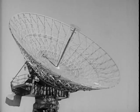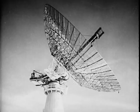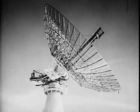This huge 84-foot diameter antenna developed for MIT's Lincoln Laboratories, supported by the armed forces, is capable of skin-tracking Earth satellites and has probably established a record by bouncing an echo off the planet Venus, a round trip of some 56 million miles.